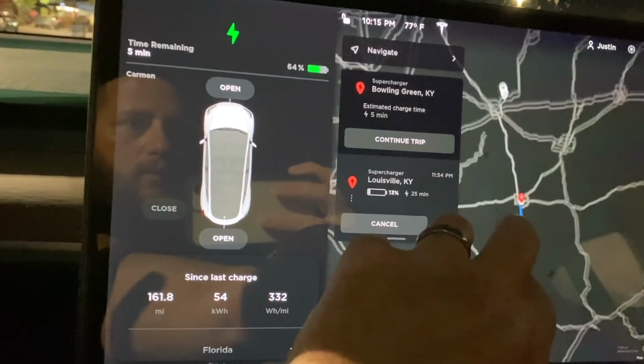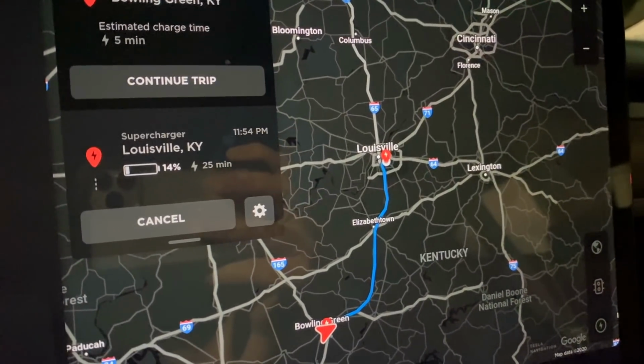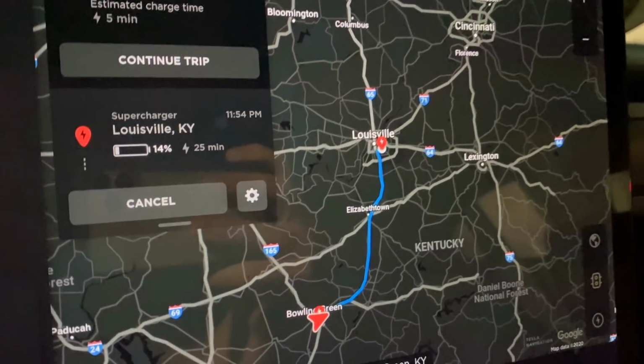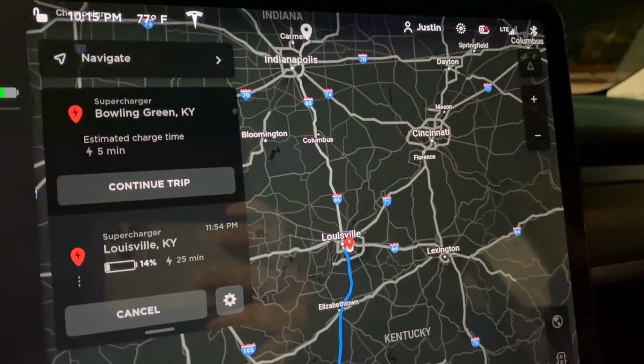So we got one more stop, just a 25-minute stop in Louisville, which is not too bad. Should be there in about an hour and a half or so. And then the final leg home, which is about 2 hours from there. So not bad at all.